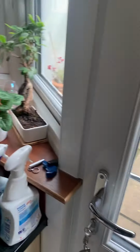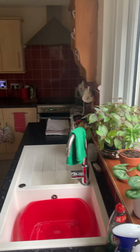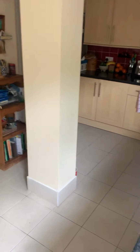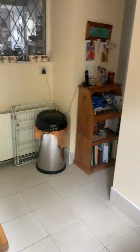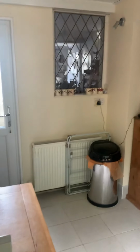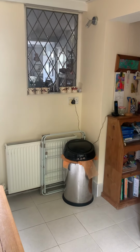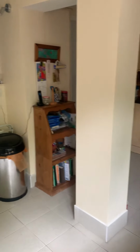So I'll just show you it from this angle. So really nice. And you've also got a little really nice feature window there that you can see through the kitchen to the living room, which is nice.